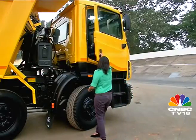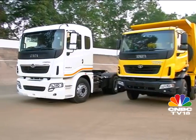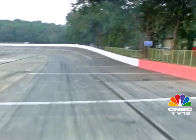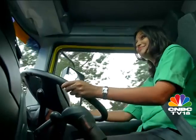We've road tested a lot of interesting cars and motorcycles on test tracks over the years, but driving a medium-weight Primer truck at the test track of Tata Motors Jamshedpur plant was a completely different and exhilarating experience altogether.